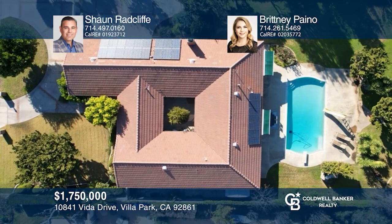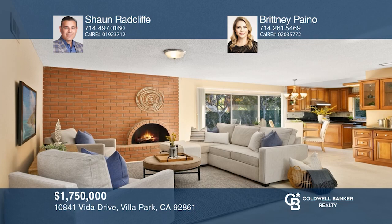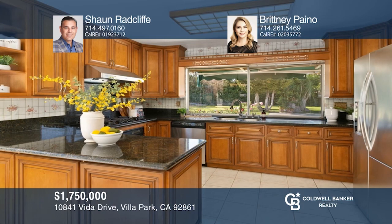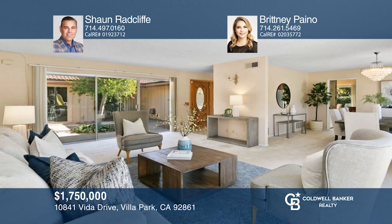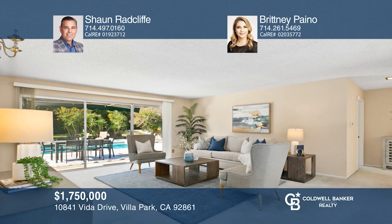This four-bedroom, three-bath home has a great street presence on a half-acre lot in one of Orange County's most exclusive neighborhoods. The family room with a dry bar and a fireplace opens up to the eat-in kitchen. Off the kitchen are the formal living and dining rooms that boast gorgeous views of the entire backyard and outdoor courtyard. The backyard is an entertainer's dream with a pool, lush green grass, fruit trees, and more. Ready to take the next step in obtaining your future home? Call Sean Radcliffe and Brittany Pano to find out how.